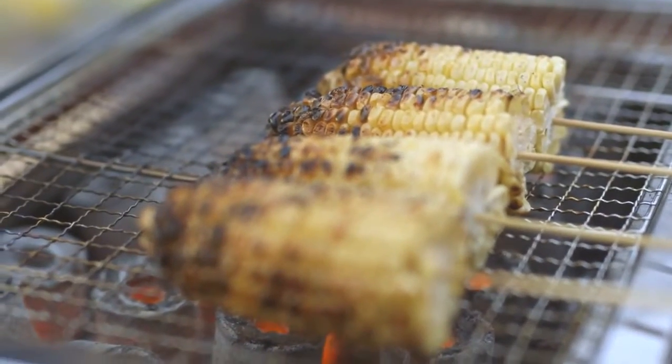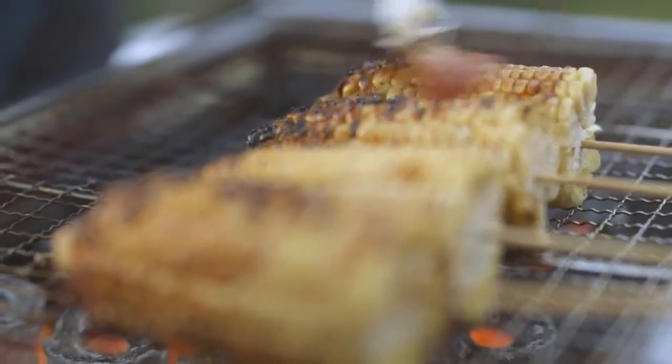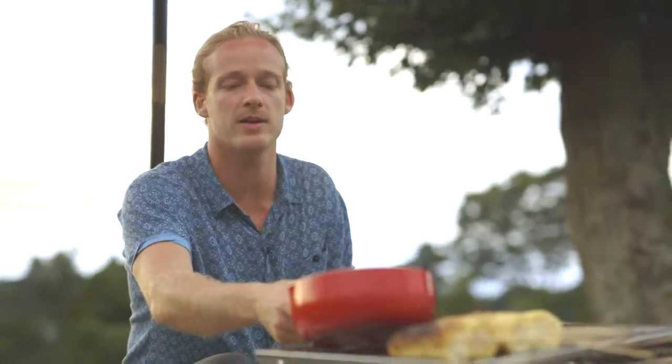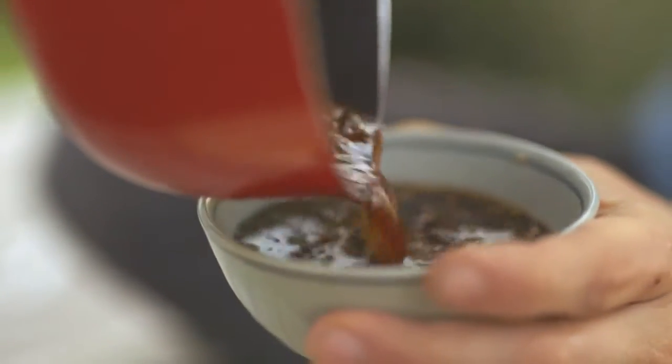All right, so our corn's pretty close. I'm just going to brush it on top while it's on the grill, and that's going to caramelize and fall between those corn cobs, and it's just going to be out of control great. That's reduced down, those sugars have all come together, and man, it smells good. So I'm just going to take it off and throw it into a little bowl here.